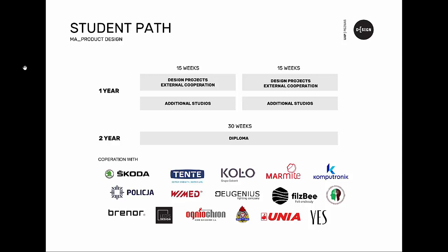Mostly it's about the competition. The final projects are taken, they are bought from the students, and sometimes they can be produced. Second year is all year for the diploma time, so it's a very comfortable time to talk, to analyze, to work with tutor, with the promoter, and that's a good time to use all the skills that students had on the first year and previously on the bachelor level.